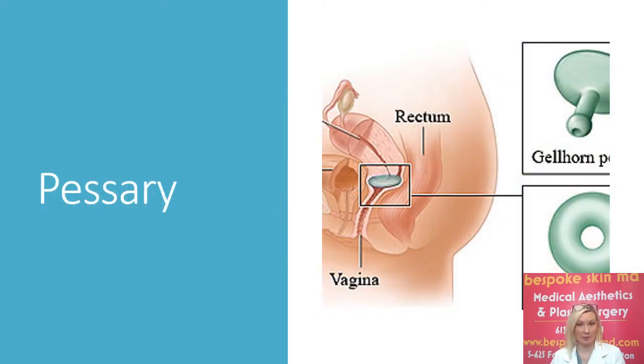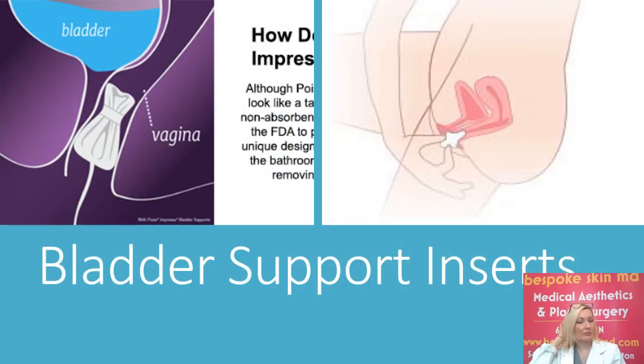This is an example of a pessary. This is a donut one. It's basically put up on the inside to help lift and support the uterus. These ones, this one is almost like a tampon, except it's placed lower in order to push in and pinch in on the bladder. It's a little bit stiffer. This one's disposable.